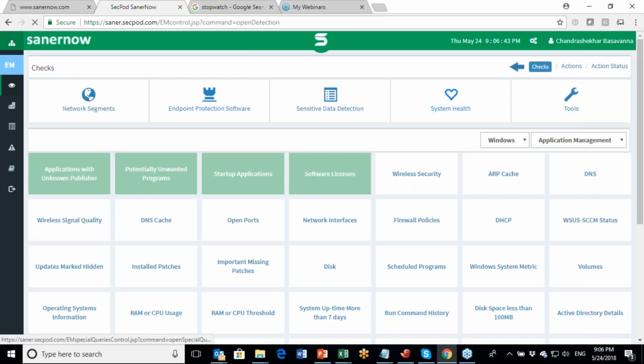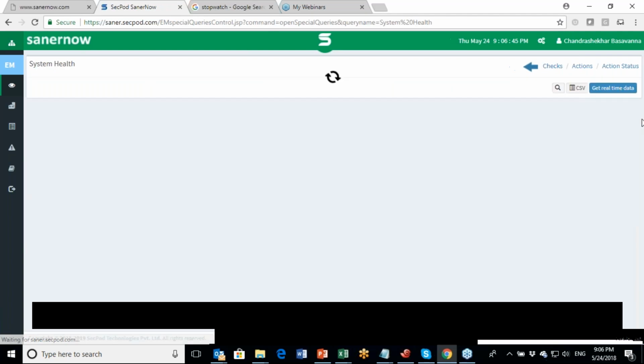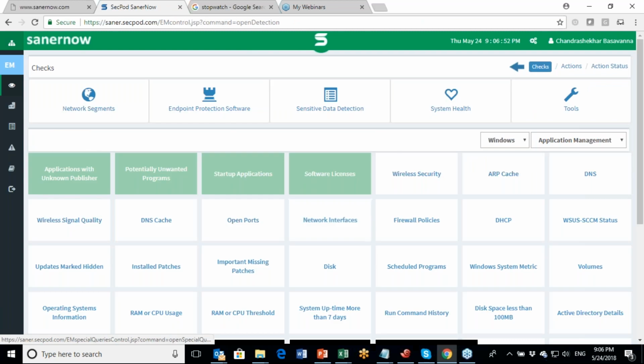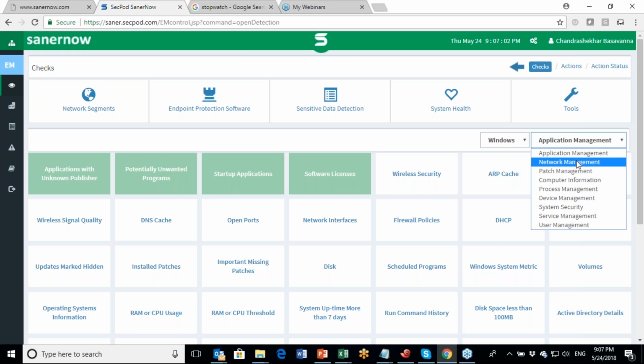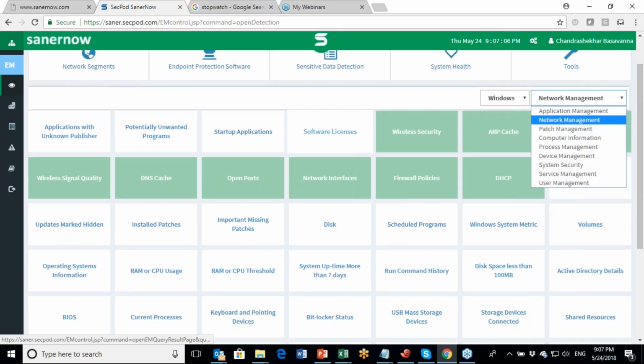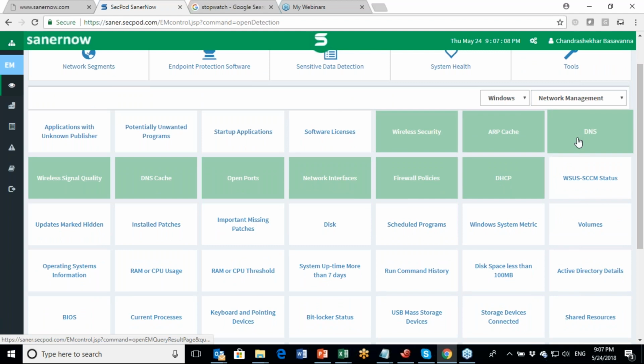You can also check the system status, whether they are healthy, like the utilization of RAM, CPU, and disk space, etc. Along with that, we do have a large number of checks available for every family of operating system, Windows, Linux, and Mac, and categorized according to network management, patch management, etc. So these are the checks that are available.